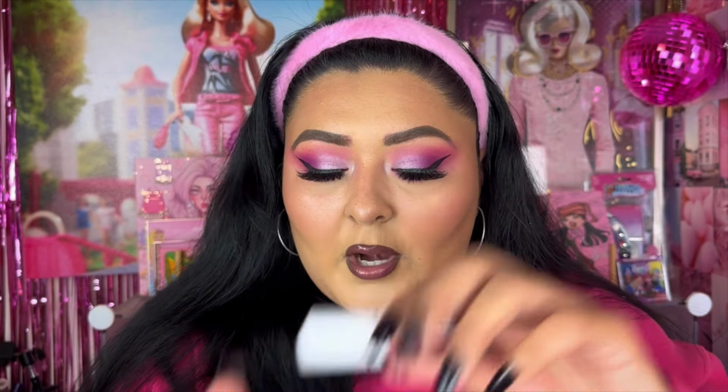It's just cute and it's gonna be perfect for summer as well. So ooh, these are so good. If you haven't tried them, girl, they are nice. They are worth the hype. They're super pigmented, so be careful. Take a light hand, girl. Amazing. Love the color range that they came out with as well.